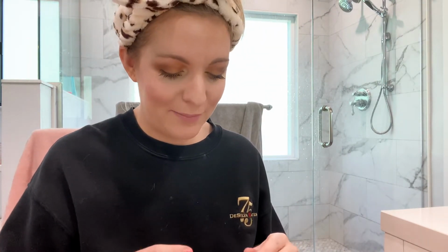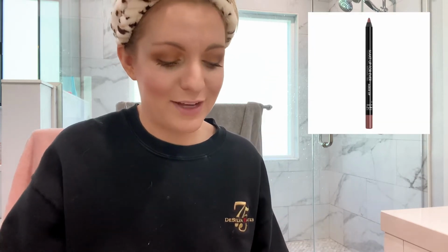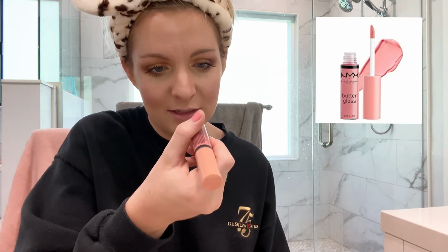So I did just line my lip with the Makeup Forever Aqua Lip. I love this color. It's like a pretty mauve. It's so perfect. And then I'm also going to add on some butter gloss. I wear this. It is Cream Brulee. I wear this almost every single day. I love this color. It's so easy just to throw on.